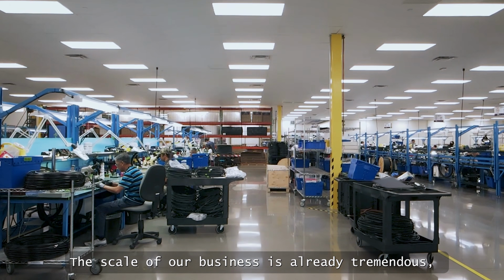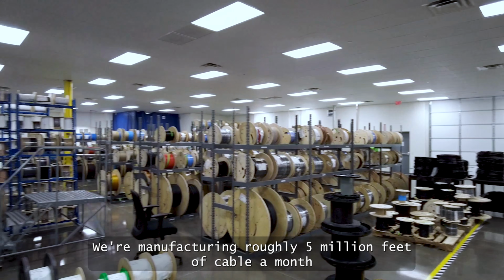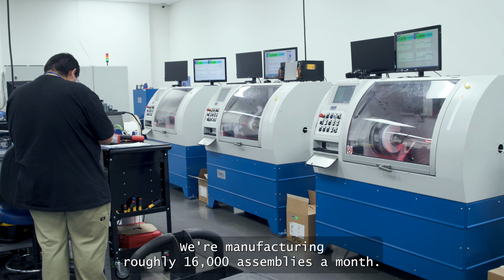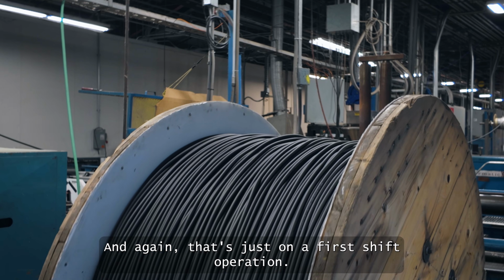The scale of our business is already tremendous, but we have a lot more room to grow. We're manufacturing roughly 5 million feet of cable a month, and that's across all of our facilities. We're manufacturing roughly 16,000 assemblies a month, and again, that's just on a first shift operation.